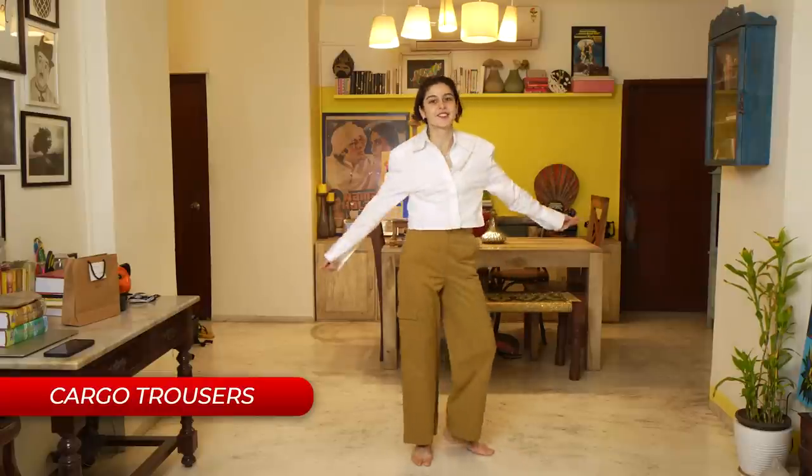Then we have these. Okay, so these are kind of formal-ish cargo trousers.